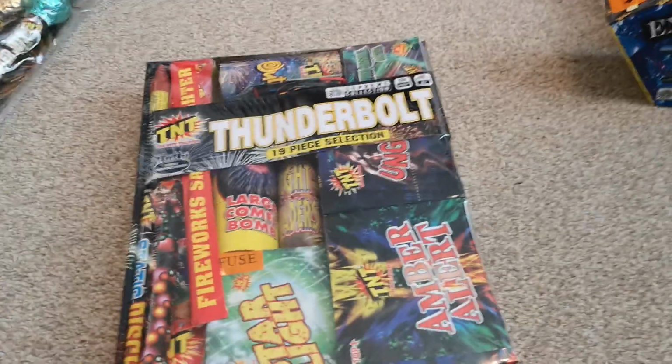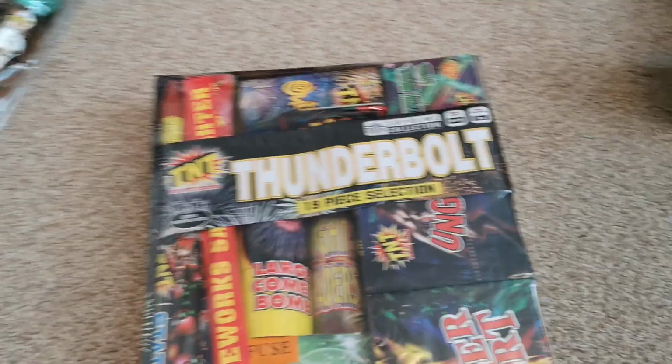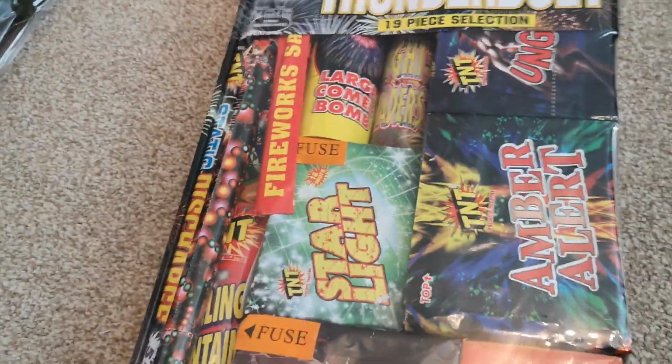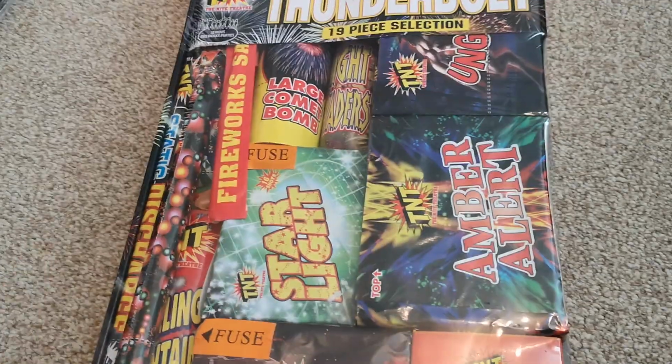And obviously to go with the rockets is the Thunderbolt selection box, 19 pieces. This actually doesn't look too bad. There's a good variety of pieces in here. So you've got a load of fountains, there's a couple of cakes, even got a little mini missile cake, which I haven't had for a long time, but it's quite nice to have. Obviously there's a mine there, Catherine wheel, a couple of nice big fountains. Obviously, you've got the classic TNT enormous boxes here, which will probably be one single tube or perhaps two. But obviously, I'll do a proper unboxing of this, as with all the other boxes at some point.